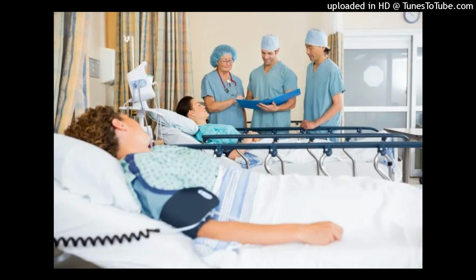Most patients void within 6 to 8 hours after surgery. If no voiding occurs, scan or percuss the suprapubic area for signs of bladder fullness or distension. Nursing diagnoses. Nursing diagnoses and collaborative problems related to urinary problems include urinary retention, potential complication, CAUTI, acute kidney injury. Nursing implementation. Reassure the patient about the ability to void. You can promote voiding by helping the patient into a normal position.